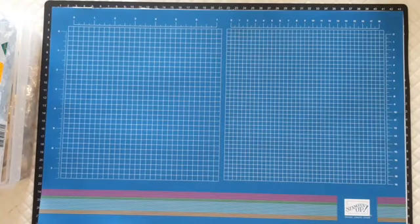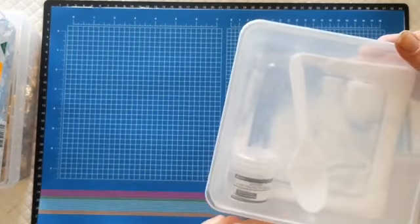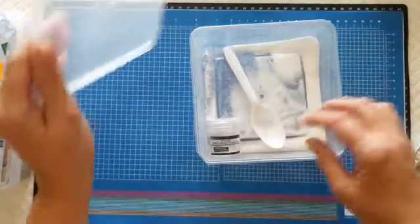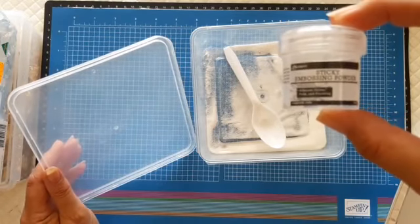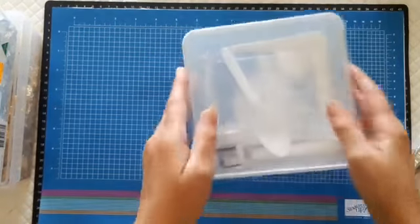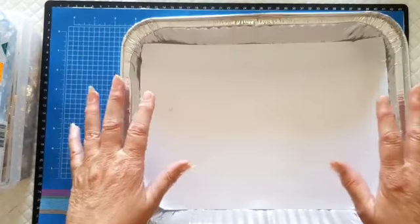Alright, things that you will need. Right, you need your sticky stuff. Mine is just a Ranger one, and it's really, really stinky. That's my sticky embossing powder. And it's just like normal embossing powder, but it just heats to a sticky thing. You'll need a nice big tray.